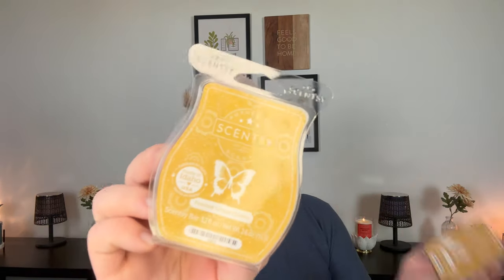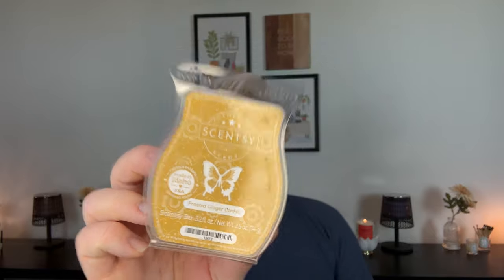Frosted Ginger Cookie. I can't get into this. I know you're like, well, why do you have them? Because I'm thinking maybe over time I might be in the mood for a scent like this. I like it. On cold sniff, I like it. It does smell like a bakery ginger cookie.